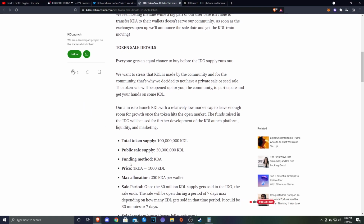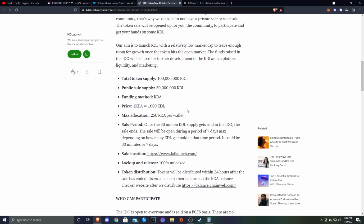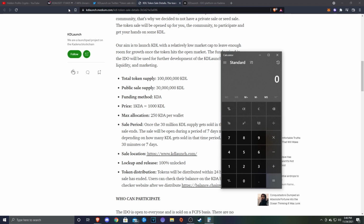So we will get into the price as it is here, but the total token supply of KDL is going to be 100 million. The public sale supply is going to be 30 million KDL. The funding method, obviously KDA. Now the price, you're going to be getting 1,000 KDL per KDA. So if we go ahead and pull up our calculator, current price of Kadena is about $17. So we'll just be conservative and say 17. Divide that by 1,000 tokens. At the current price of KDA, as long as it stays where it's at, we're looking at 0.017 per KDL. So not a terrible price.